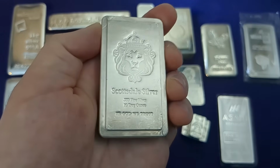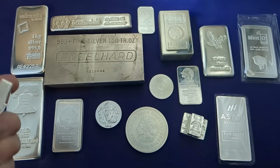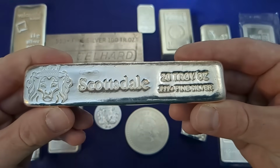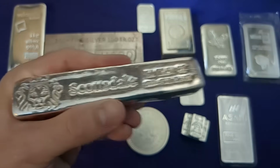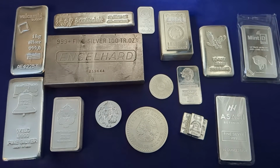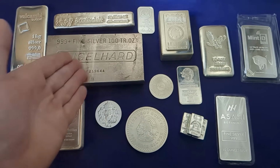Now, if you just go out and buy them, yeah, you might pay $3 or $4 over spot for these, but you can find them on sale every now and then. SD Bullion has had sales on these fairly recently. And let's say the Scottsdale Mint eventually goes out of business. I certainly don't want them to. If you're watching, Scottsdale Mint, shout out. Your bars are some of my favorite products. But if you stack those up and you hang on to them for a couple decades, it's very possible that these could end up becoming collectible, kind of like the Engelhards.